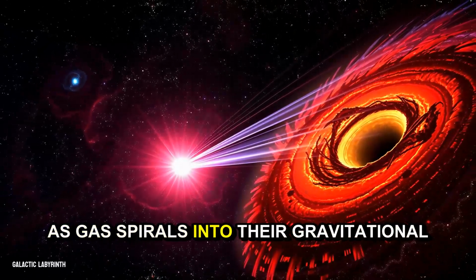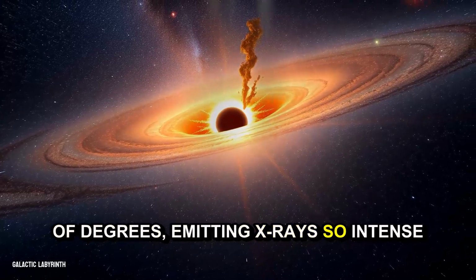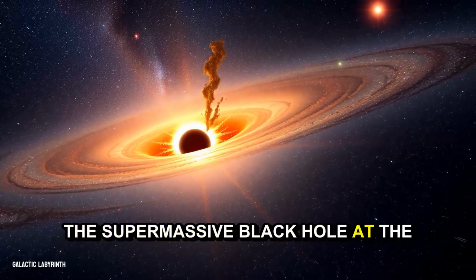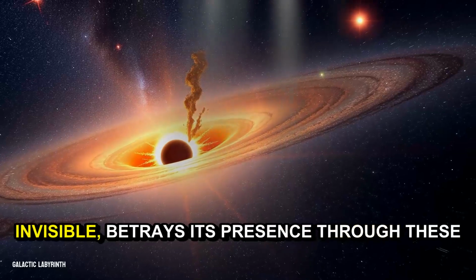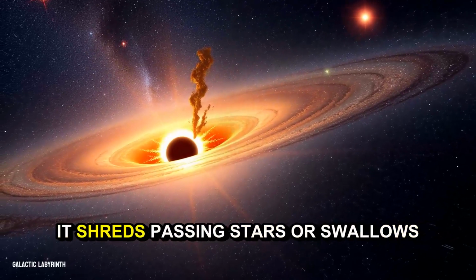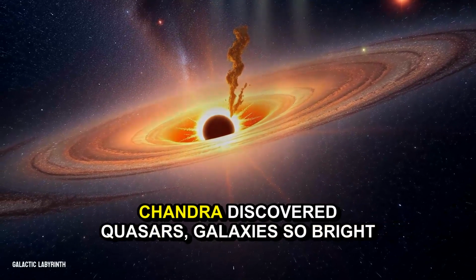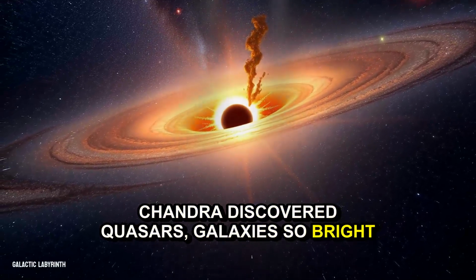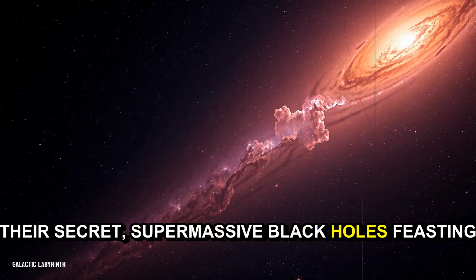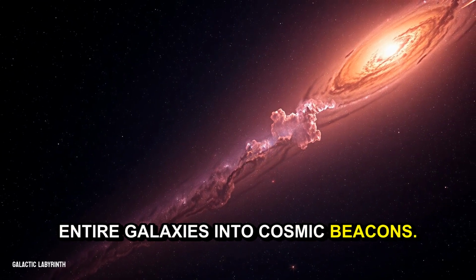As gas spirals into their gravitational clutches, friction heats it to millions of degrees, emitting X-rays so intense they outshine entire galaxies. The supermassive black hole at the heart of the Milky Way, normally invisible, betrays its presence through these X-ray tantrums, flares that spike when it shreds passing stars or swallows gas clouds. But the real surprises came when Chandra discovered quasars, galaxies so bright in X-rays they're visible across the universe. They're secret supermassive black holes feasting on gargantuan amounts of material, turning entire galaxies into cosmic beacons.